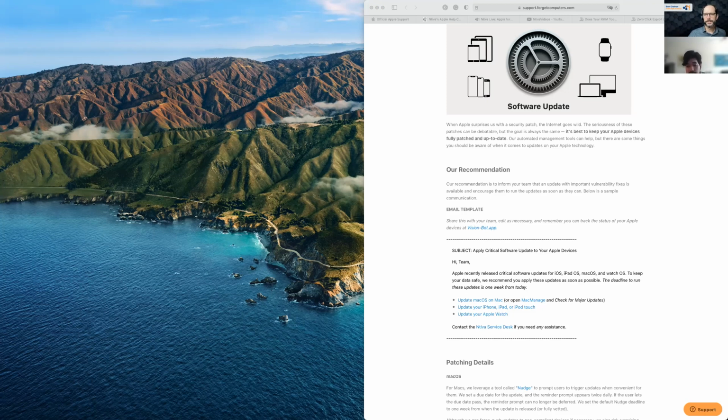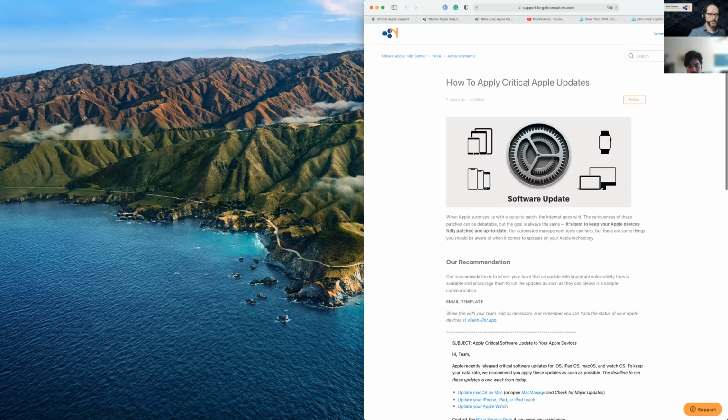Yeah, so you need to be prepared for it, and certainly never run something like that prior to going on a live stream, because it will take longer than you think, and you'll be late for your meeting. So we put together this article. It's a public article, how to apply critical Apple updates. If you contacted us, we probably sent this to you. We also reached out to as many people as we could to let them know about this.